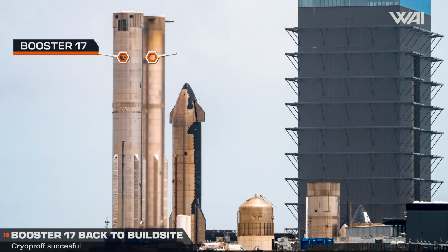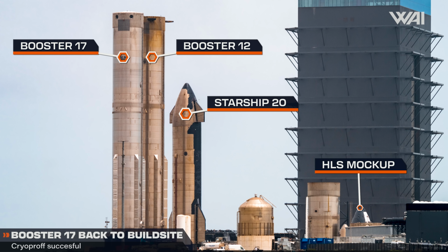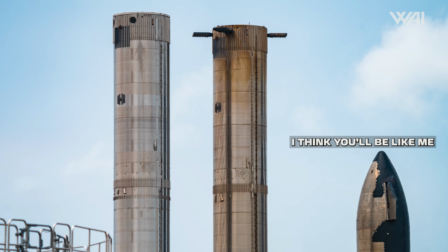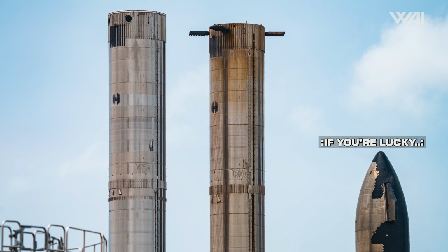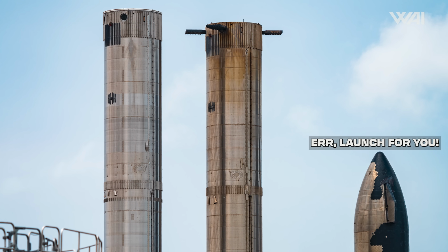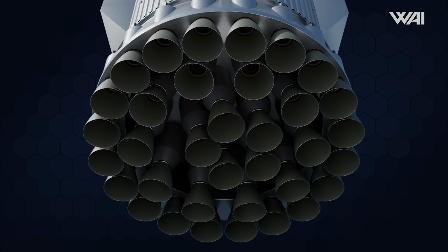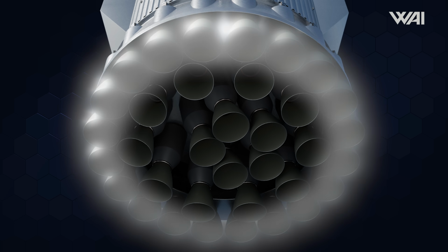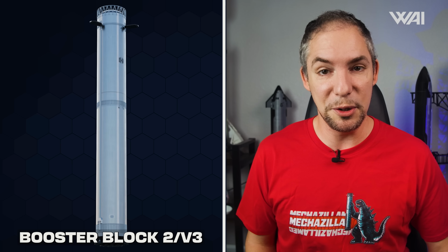With Booster 17 having returned to the build site after its cryoproofing test, being ready for its 33 engines to be installed, it is widely accepted that this is the last booster of its generation. Boosters from 18 on out will likely see the new 35-engine arrangement with a 5-10-20 configuration. But what should we call this new generation? Is this truly V3? Or maybe simply a Block 2? It could be both. V3 can be Block 2 at the same time, there is nothing wrong with that.